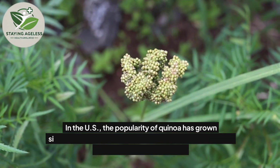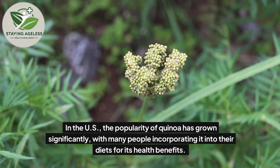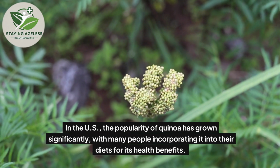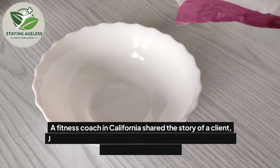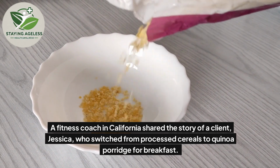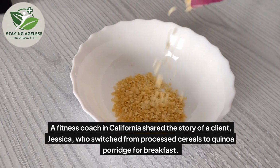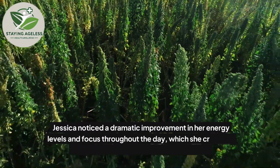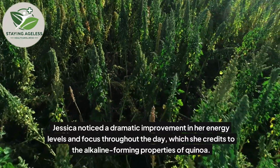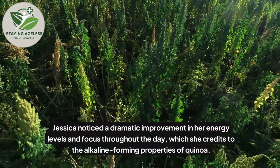In the US, the popularity of quinoa has grown significantly, with many people incorporating it into their diets for its health benefits. A fitness coach in California shared the story of a client, Jessica, who switched from processed cereals to quinoa porridge for breakfast. Jessica noticed a dramatic improvement in her energy levels and focus throughout the day, which she credits to the alkaline-forming properties of quinoa.